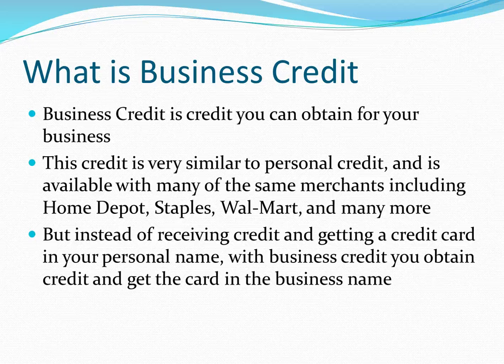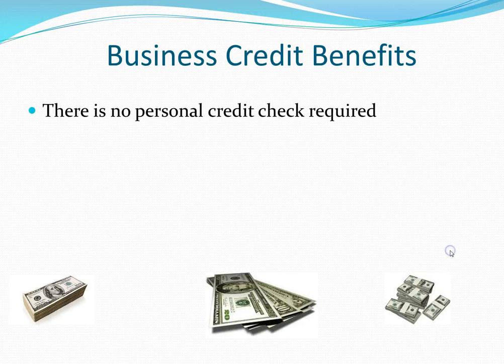Business credit is credit in your business name only. It's not in your personal name. It's just in the name of the business. So instead of receiving a credit card in your personal name, this comes in the name of the business, and the credit is in the business name, and the liability is in the business name. Okay, so what are the benefits?